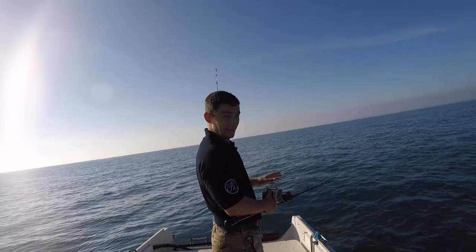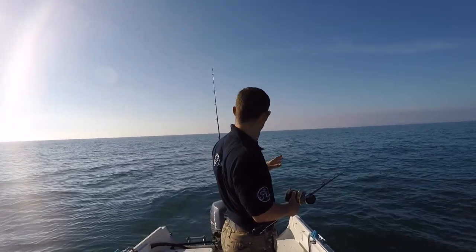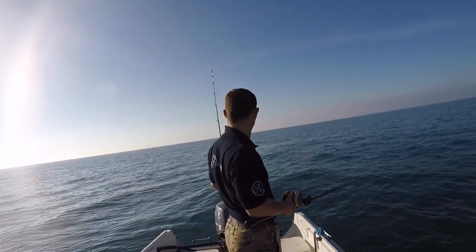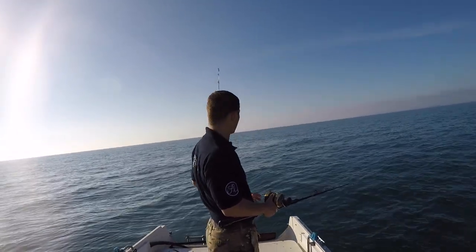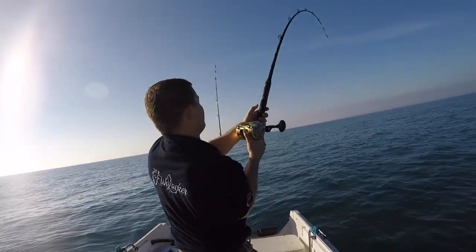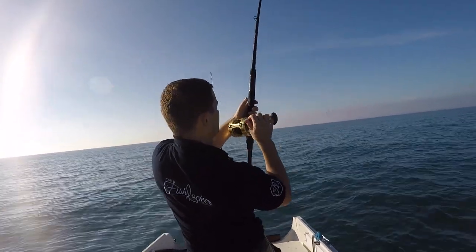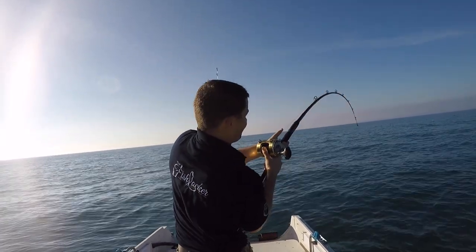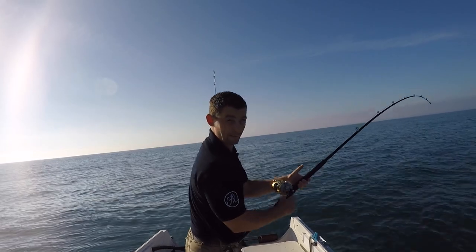So I've given it a little bit of line. Now that's a risky tactic because I'm that close to the wreck. Giving it any line could mean it ends up in the wreck. I really want it to take the bait this time. Hopefully the hook's found the holes now.